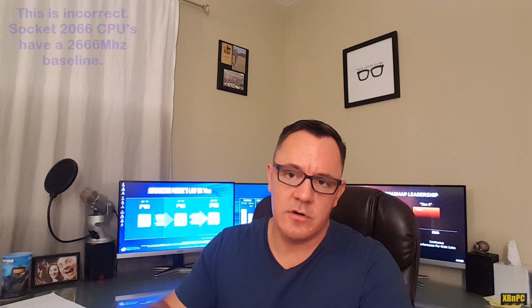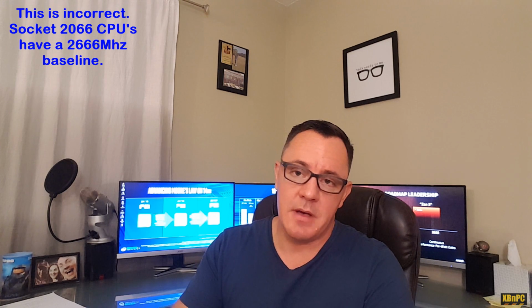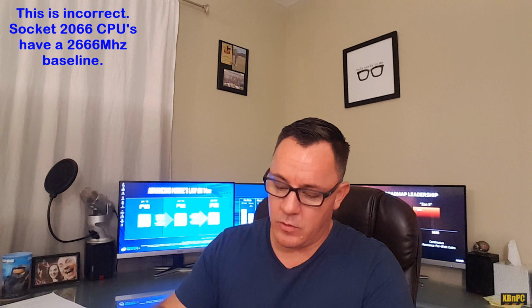The baseline frequency for RAM on that CPU is 2400 megahertz. And it's 2400 megahertz, I believe, for all of Intel's current CPU offerings. But again, they don't have to worry about that affecting their latency to their cache. So AMD, outside of that one SKU, their current baseline frequency for RAM is 2666.